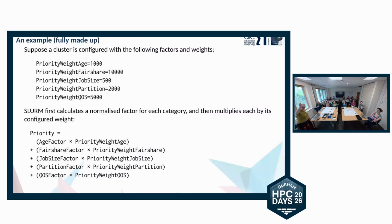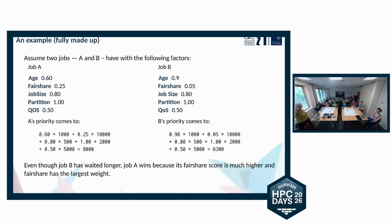Just to have a really quick, really made up calculation. Suppose you only had these 5 factors configured, and that you can just deactivate any of the factors in the configuration by simply not giving them a weighting. So they're all really tunable. Suppose we had these sets, that's what the calculation would be. And if we then had these 2 jobs that come along with those factors, that's the priorities that come out of it.